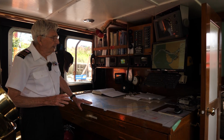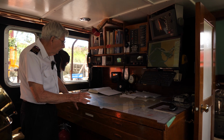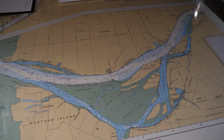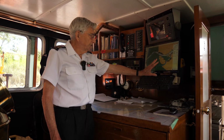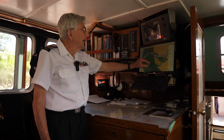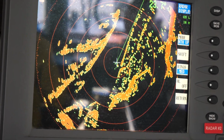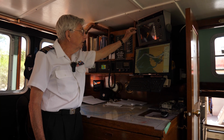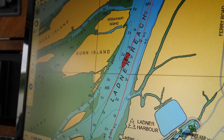Okay, this is the main navigation area. A large chart table where we have all our charts. These drawers are full of our charts. We have a chart plotter here. We have a 36-mile radar here, and because it's shown here in the north up situation, what you see here is what you see here.